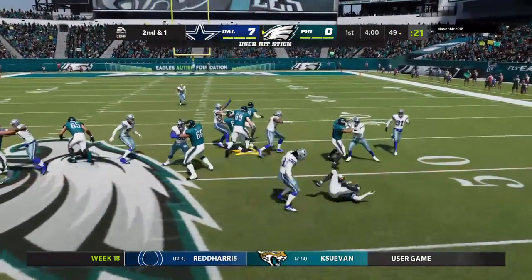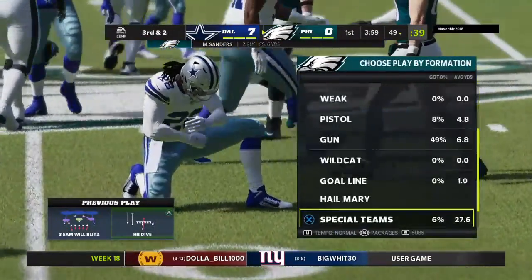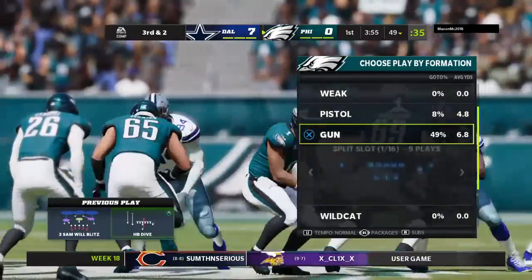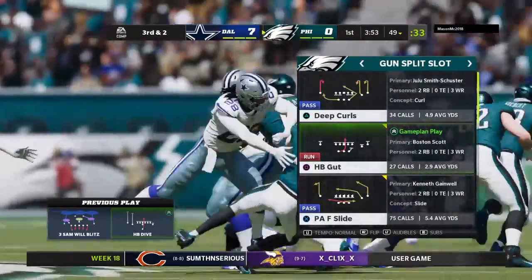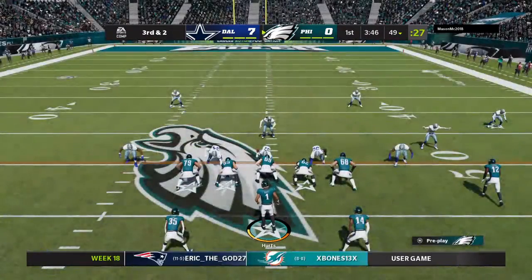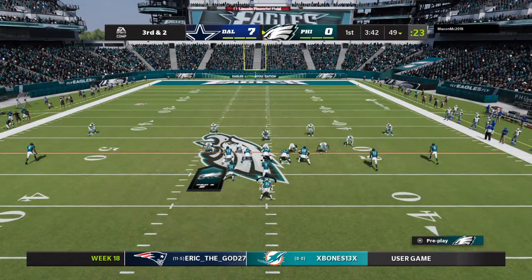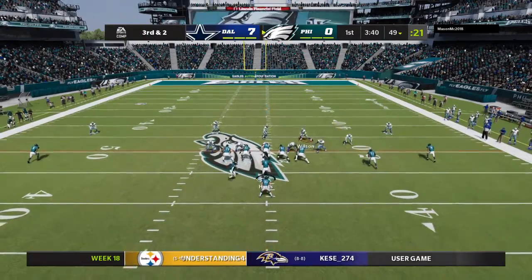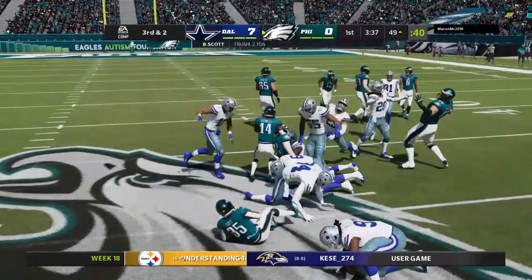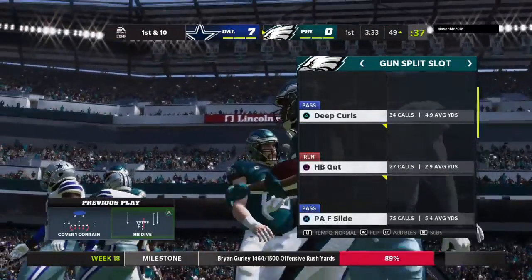On 2nd down now, it's Sanders. And he is met in his tracks behind the line of scrimmage. He winds up giving a yard back there, and now it's 3rd and 2. Boston Scott, his first carry. And he's got the first down yardage there as he takes it just across midfield.